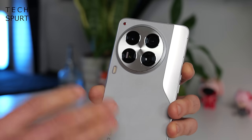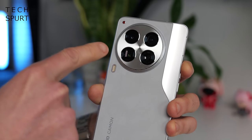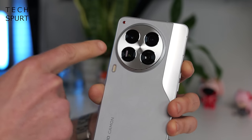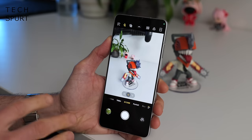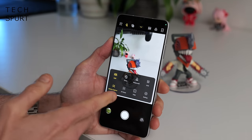So now let's finish off this delightful wee look at the Tecno Camon 30 Premier 5G with a squint at that camera tech. It's a triple lens setup. Now, I'm certainly not a massive fan when it comes to Tecno's camera app, because frankly, it feels like a bit of a cluttered mess.